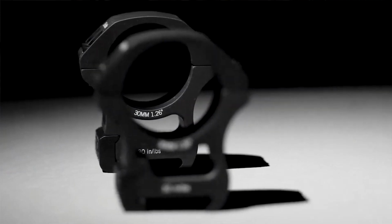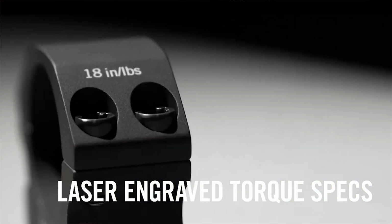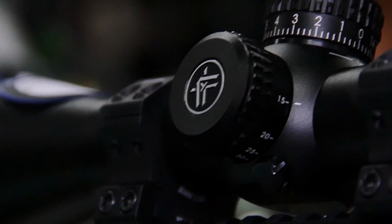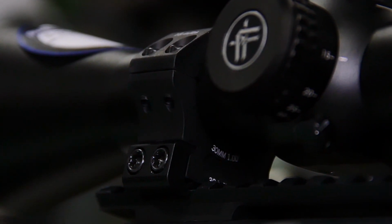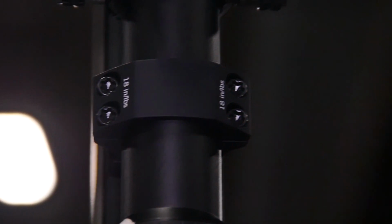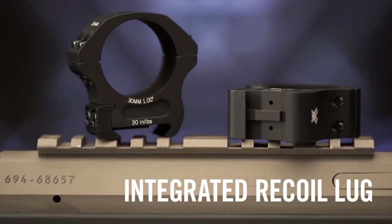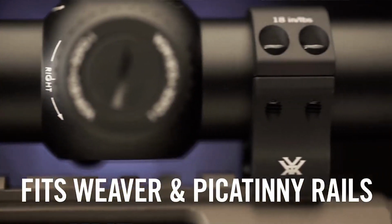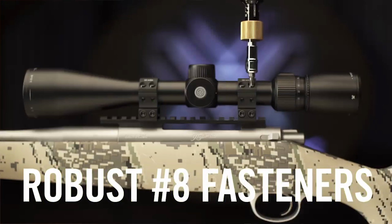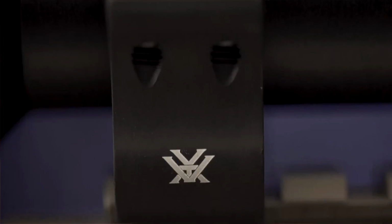The technology and R&D that went into these rings is that you can see here that they're laser engraved, so they actually say 18 inch-pounds, telling you the torque specs. What you can't really see clearly is on the inside, we actually have the height of the ring, and we have the torque setting also on it to fasten them to the Picatinny or Weaver rail. The key important point here is that even if the user did not abide by the torque specs, the tolerances are so tight that even if they were to torque them down completely as far as they go, you can see that we don't have any spaces here. So they are torqued completely down. They will not crush the tube.